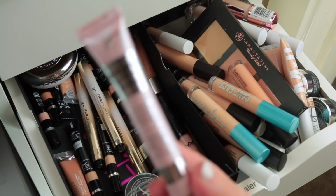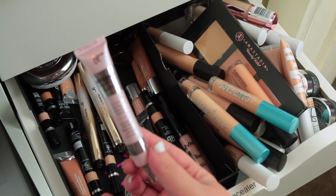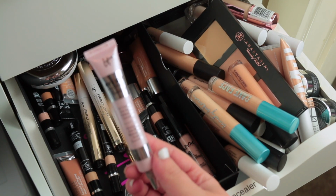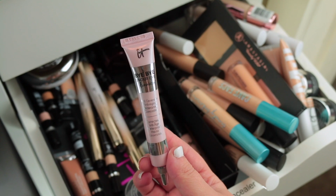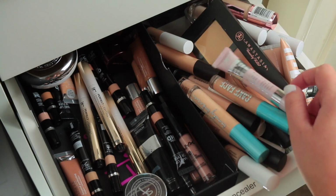I have always got some Bye Bye Under Eye on hand. I really love this stuff. It is like heavy duty. If I'm having circles, if I haven't slept, if I'm having a bad day or a bad week, this will cover that up for me. So I always have this on hand.